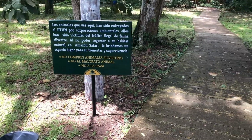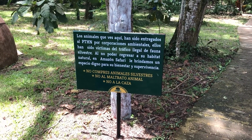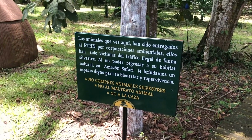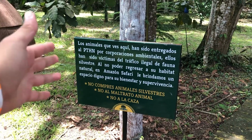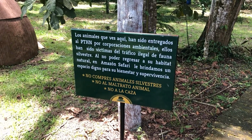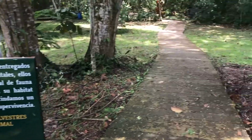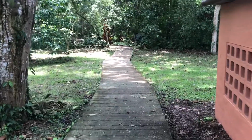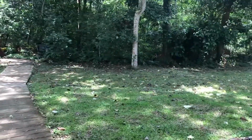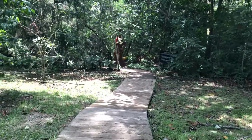So guys, very important, I believe. Little disclaimer here. Basically it says that all the animals that you can find here are being delivered by the PTHN, which is, I believe, some kind of animal protection corporation from a Colombian institution. And all the animals that you can find here have been victims of illegal animal trafficking. So they obviously give you a message not to support illegal animal trafficking.